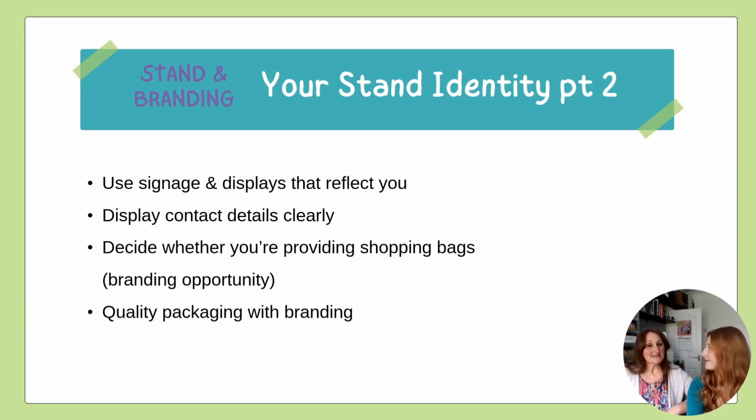Exactly. And then quality packaging with your branding. Sometimes people have really, really beautiful products, but then they don't consider how they present that to the customer. How are you packaging it up? Or you might have really nice packaging and then you dump the whole lot in like a £1 bin. Yeah, it's just jarring. What you don't want to do is undermine the value and the talent that's gone into making your product with packaging that just makes the whole thing feel cheap or unimportant. So don't undermine your own products.